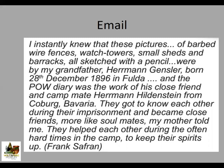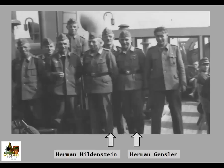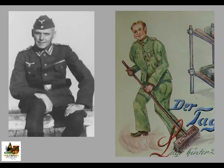Remember, with the Polish guards and the deprivation of the civilians in Devizes, the prisoners of war would not have been in fantastically comfortable conditions. So we talked to Frank, and he sent through a couple of photos. So this is Herman Gensler, you see there on the right, and to the left, Herman Hildenstein. These are the two who created the diary. And it's Herman Gensler who was the artist. You can see here his photo of him in uniform, and you can see his self-portrait, and you see the HG on the brush. So it really does tie up.